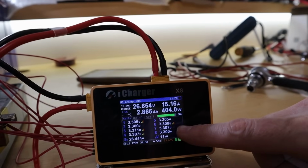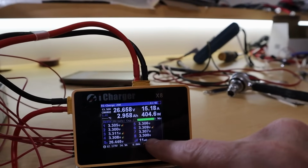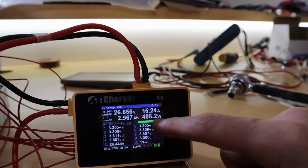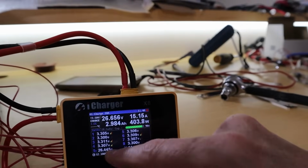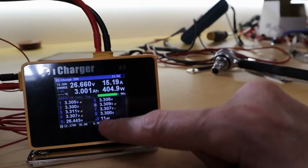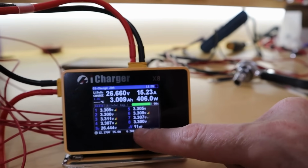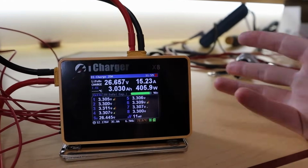I don't know what the bar graphs are beside each of the cells. 3.3 is really low, 3.3 is really low, 3.305. So I think these bar graphs are just a quick visual way to say what's the individual voltage of each cell relative to all the others. I can see there's an 11 millivolt difference between the highest and the lowest cell, which isn't too bad. It's high, definitely, but it's not super bad.